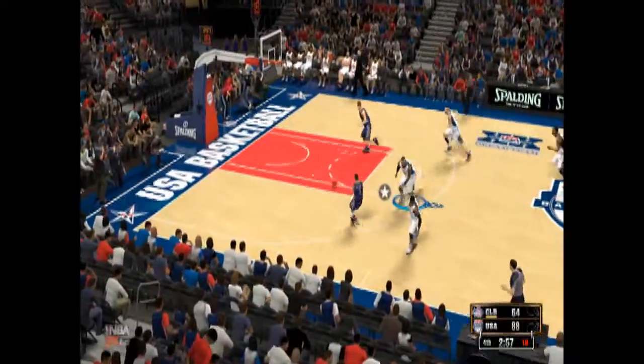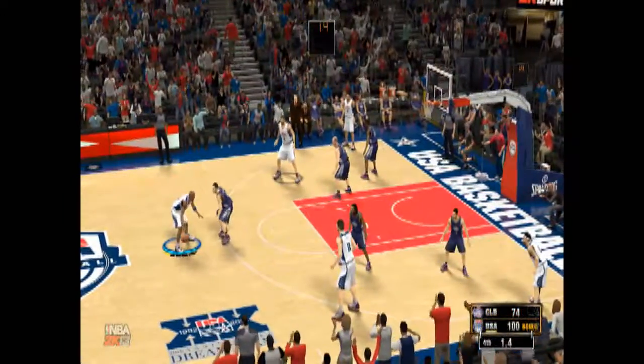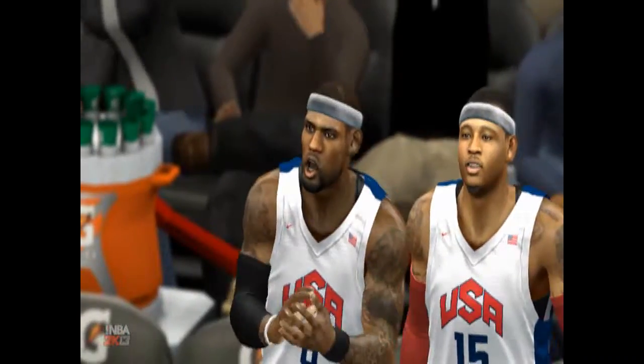Here's the celebrity team now. And he slams that one down. Emphatic throw down there. That one reverberated throughout the building. Fourth quarter of play, and over 3.5 minutes have gone by. And Durant gets it to go. Kobe with it. On deep. Off target with that shot. So it's Team USA winning this one easily.